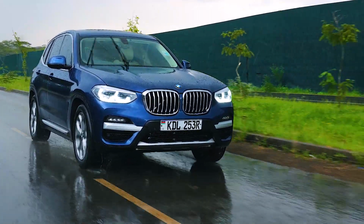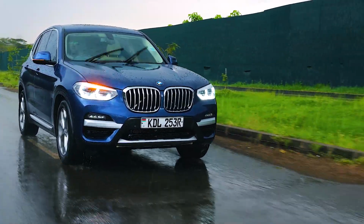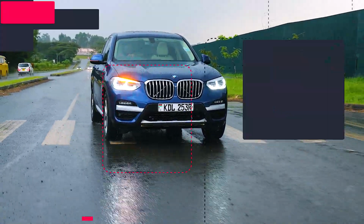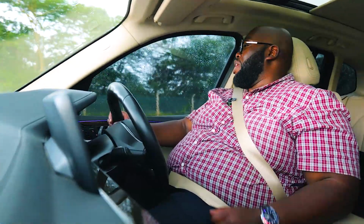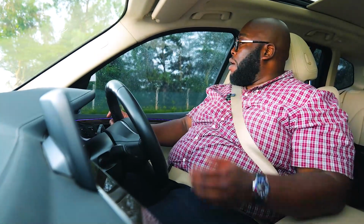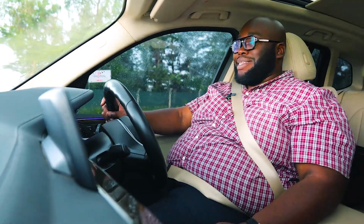And you can feel the power and the traction. It's struggling because of the wet weather, but the xDrive compensates for that. And then you do have the dynamic driving modes. You do have sport, you do have eco, and then you do have comfort, which is for everyday driving. So based on your preference, you can actually feel the power of this BMW X3.